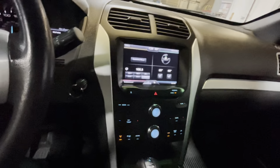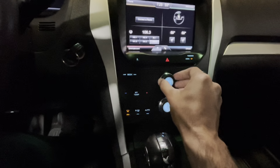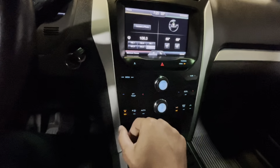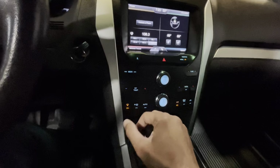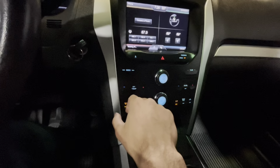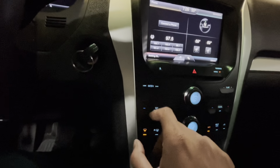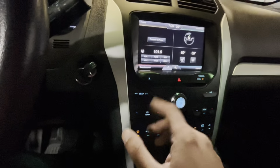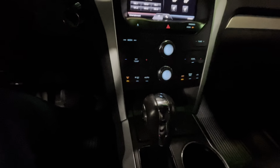All right, and then beneath that, we've got our volume control. So it can just be controlled right through here. And then we have some seek and then tune buttons right over there. Now I say buttons, but these are actually not buttons. It's all basically touch. So I'm not really pressing anything. I'm just touching that, I guess that light, and it kind of switches by itself. So very nice touch to it.